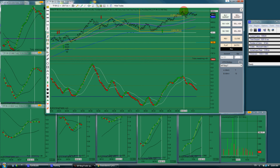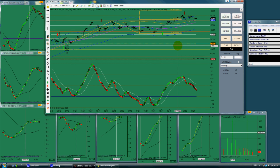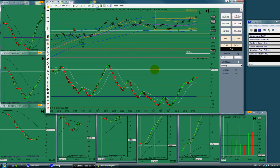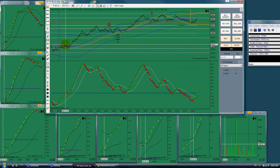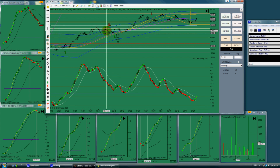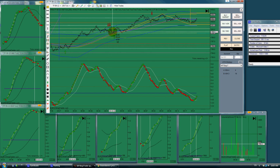So if I would have followed the 610, just nothing else, no other indicators, how would I have done? Well, 96.3 to around 99.4, so over 2.5 points here. Would have lost your stop out. That for me, that's 7 ticks.